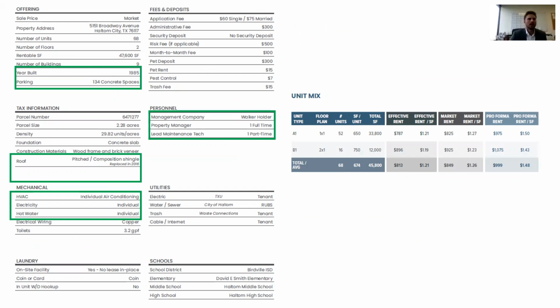Yeah. So 1985 year of construction with 134 concrete spaces. So it's a concrete parking lot, low maintenance there, not asphalt. The roof was replaced in 2016. It's a composition shingle roof. And of course, as with most 80s vintage product, there's individual HVACs and individually metered for electric, along with individual hot water heaters in each unit.